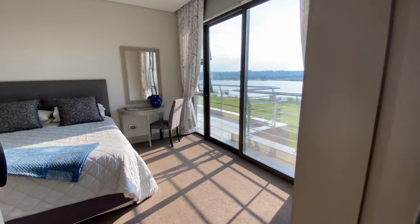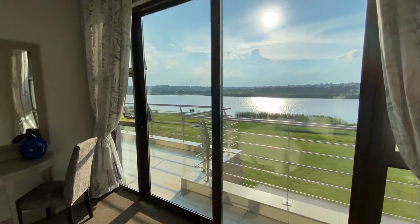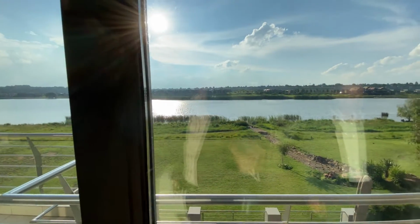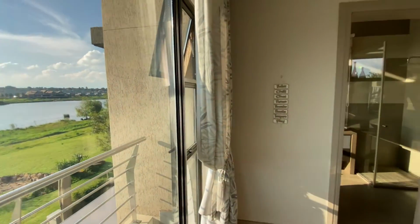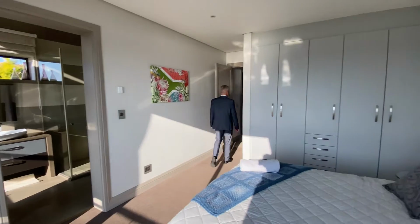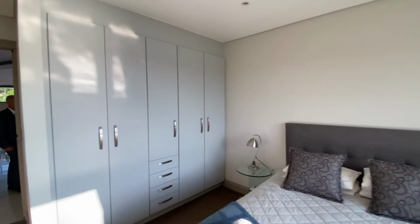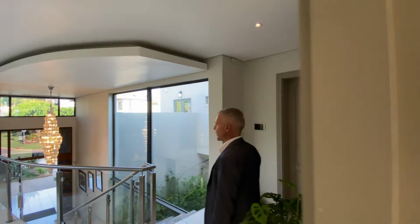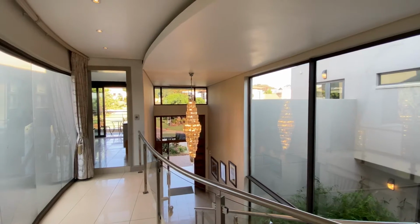Because of the view that we've got towards the dam here, all of the bedrooms have been placed in such a way as to have views looking out towards the outside and onto the dam. And as a result, our face on this side is almost all glass, leading to the outside. So as we lead back towards the entrance hall, you can see the beautiful views that one gets again from this perspective.